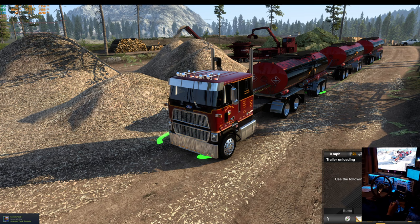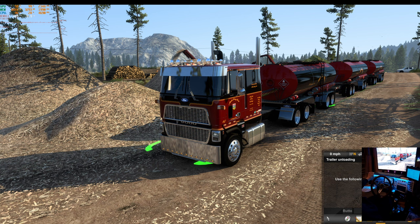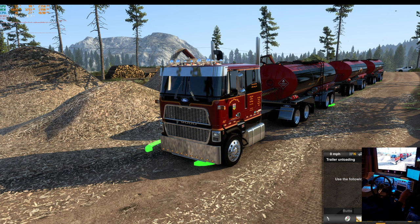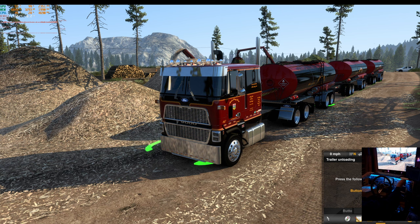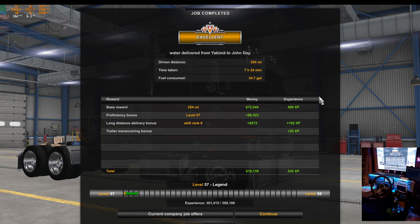Well, there we are. That was a nice trip. Nice drive, actually. Well worth it. A little treat to myself on my big B day, a truck I really wanted to drive, a combo and a route I wanted to take. So, yay me. Alrighty, let's get this thing shut down. See how much fuel we used. Get the brakes on, lights off. 34.7 gallons, not bad. Wow. Cool. All right. Well, there we are.